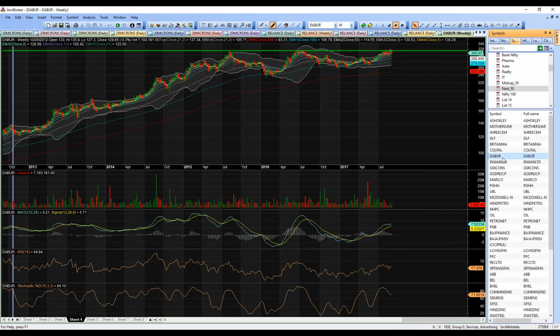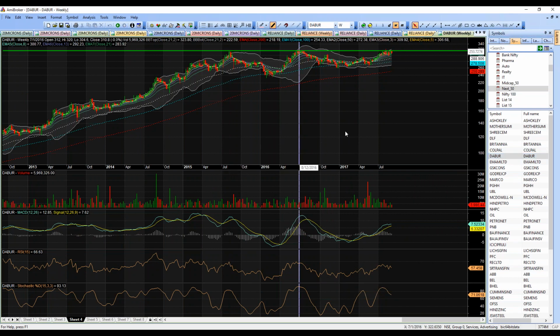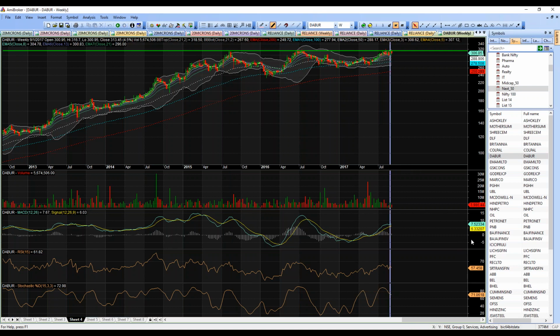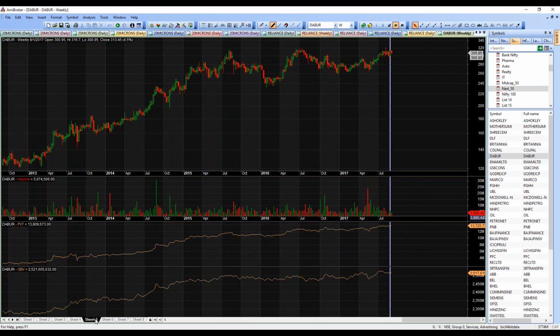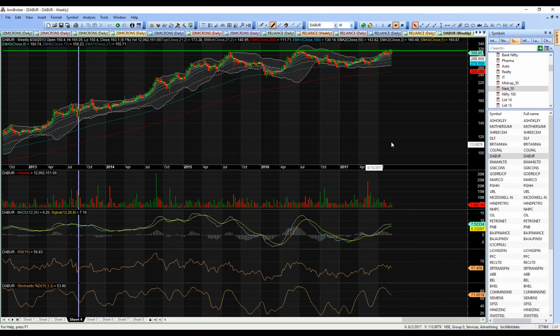Next, looking at Dabur. So this is very keenly set up. It's sort of a double or even a triple top. Here July 2015, then here we've got July 2016, and well, we are in August, September 2017, and again it looks like a build up. You're looking at the volume indicators, nicely set up, long term, everything in sync. Just a question of when does it break out, in my view.